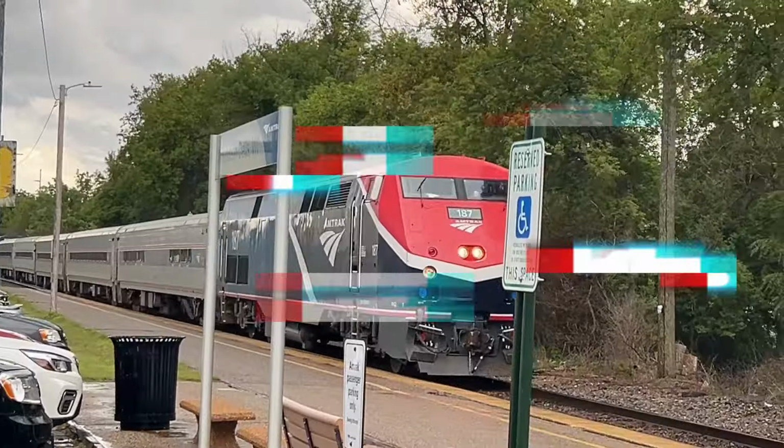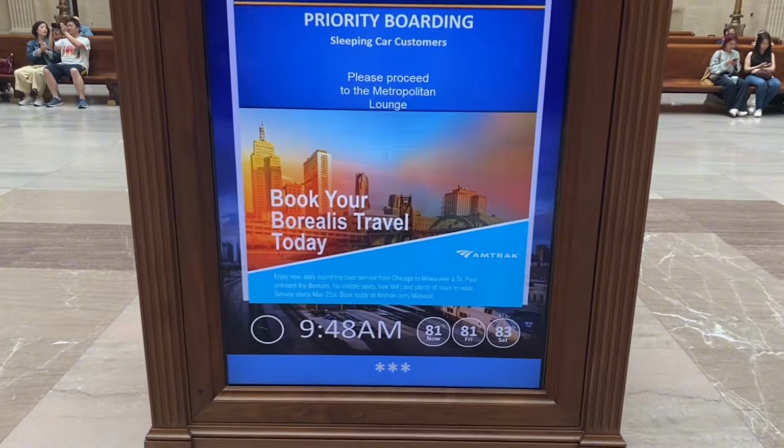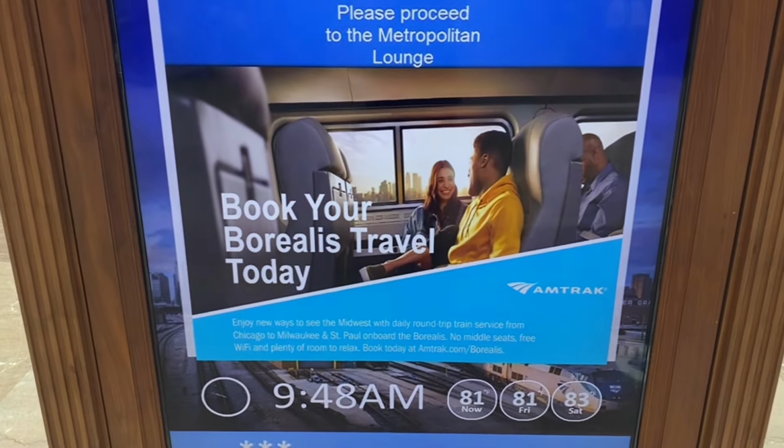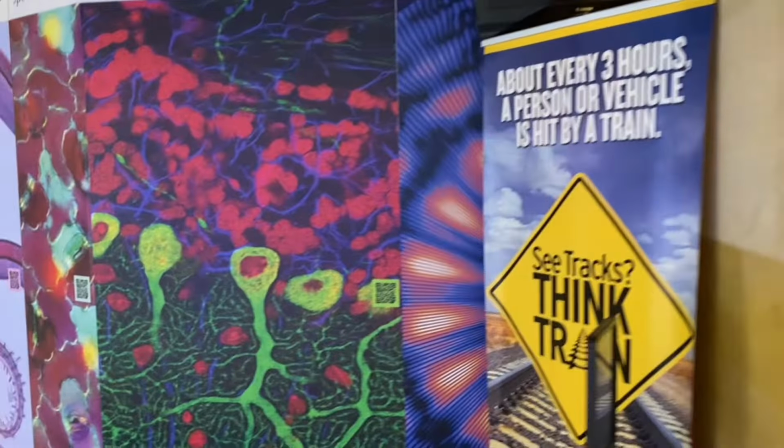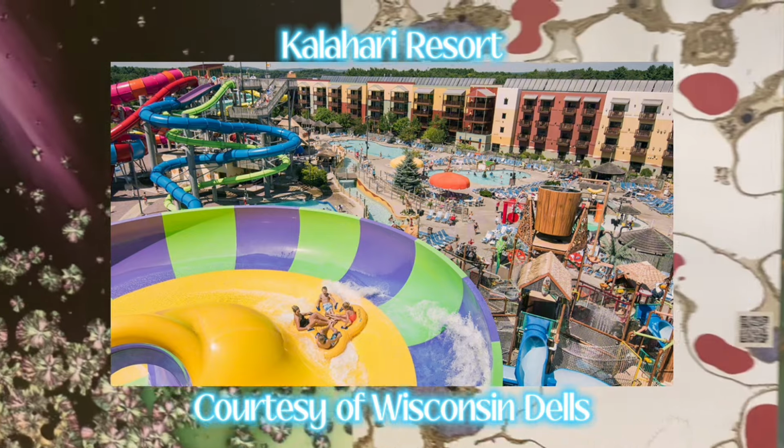Morning, and welcome to Chicago Union Station. To celebrate my birthday, I'm taking the train you see advertised right here, the Borealis, Amtrak's newest service between the Windy City and the Twin Cities. I will only be going as far as Wisconsin Dells and spending a couple days at the legendary Kalahari Resort.